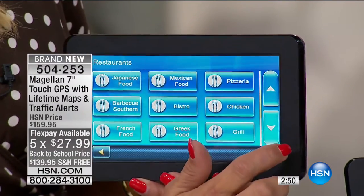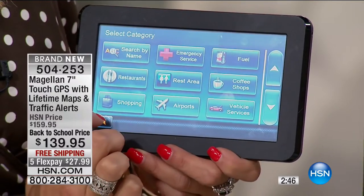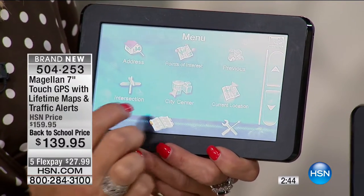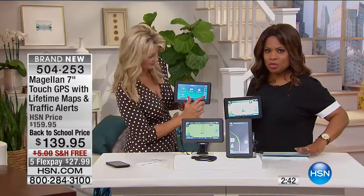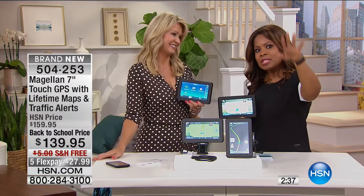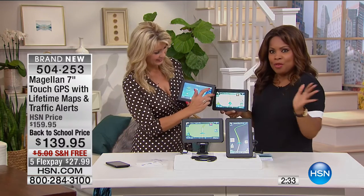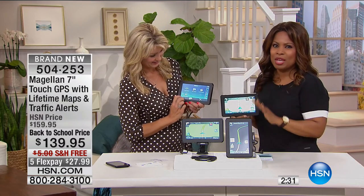Great for a new driver, a young driver, someone who is moving to a new city. Exactly. Maybe you're very comfortable with your surrounding area because you've lived in your area for a while, but now you're moving to another side of town or to the suburbs, or you're moving to another state and you're not familiar with what's around you. This is going to be a dream come true.